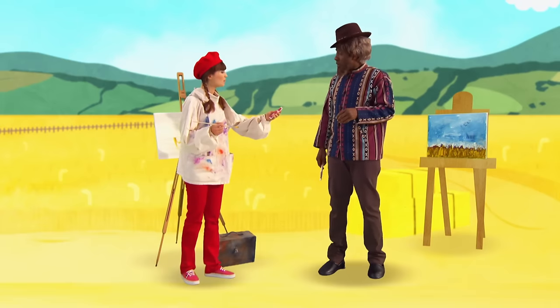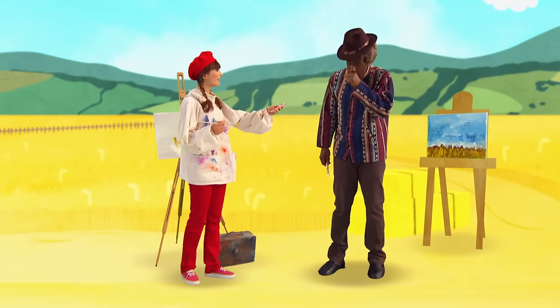Oh, dear. This is hopeless. If only there was some way I could help Vincent stop coughing so he could help me paint a landscape. Hold on. I know what we can use. The cough sweets. I knew these would come in handy. Here you go, Vincent. Have you tried one of these? I don't mind if I do.